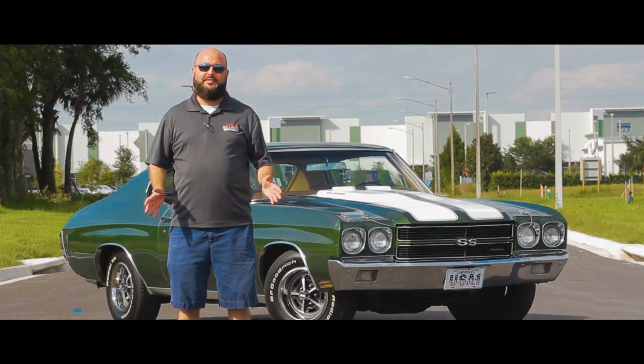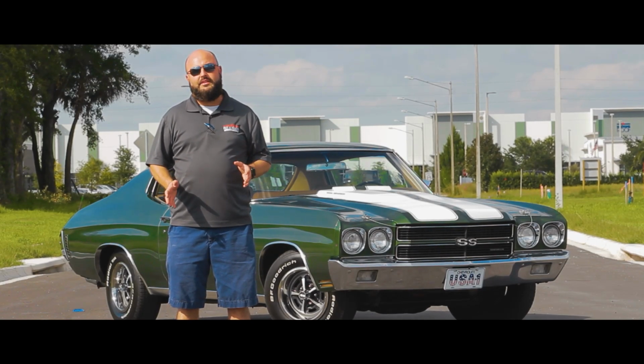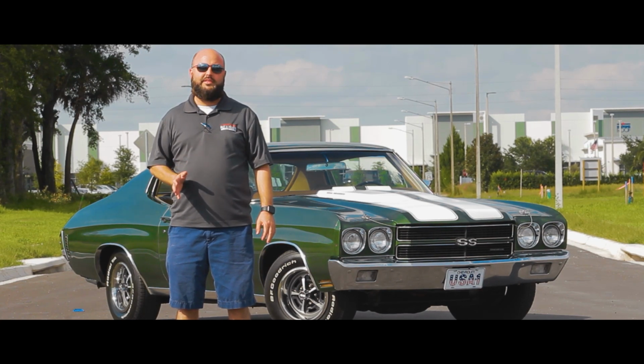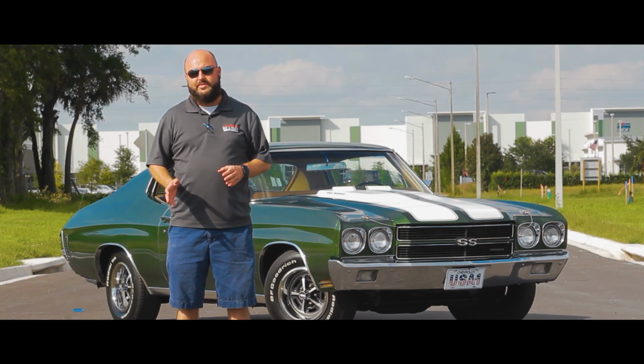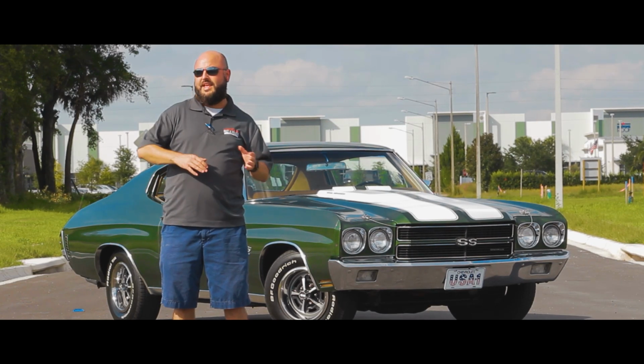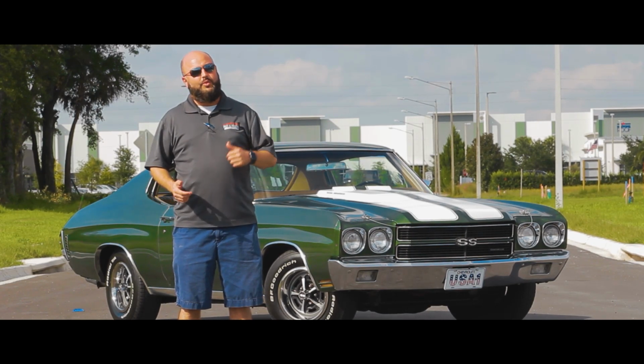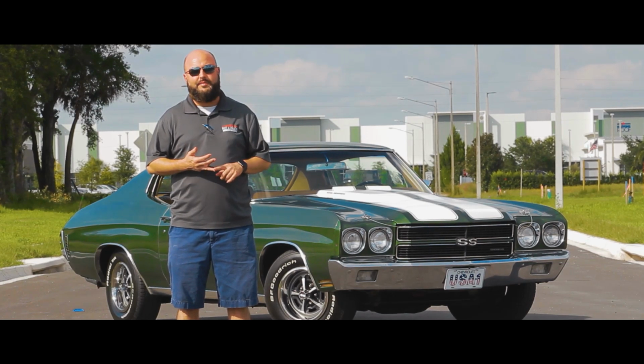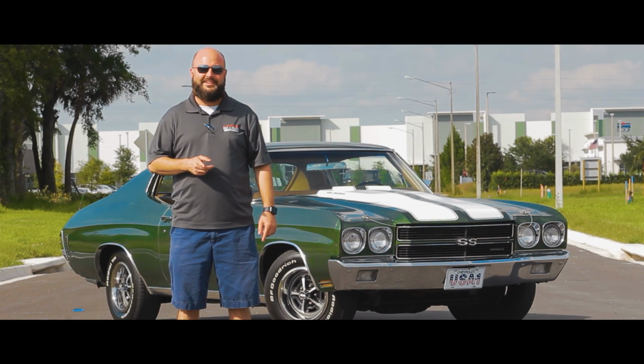Jack here from Past and Present Motor Cars, and behind me we have a beautiful 70 Chevelle SS. So frequently we talk about different Chevelles and we go through how many options and how many features these cars have. Well, this one, what makes it cool is the survivability, and the features that maybe it doesn't have. So stay with me, we're going to take a closer look.